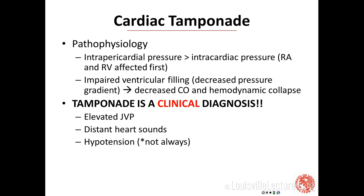So we talk about this sort of classic triad, and we mentioned some of those when we were evaluating this woman. Elevated JVP, right, because you're experiencing this change in your preload, which we'll talk about in a second. So JVP is up. The heart sounds are distant because you now have fluid in between you and the heart sounds. And then maybe plus or minus hypotension. And then the other things that I'll add into this is that they can present with dyspnea or chest pain, but they don't have to necessarily.